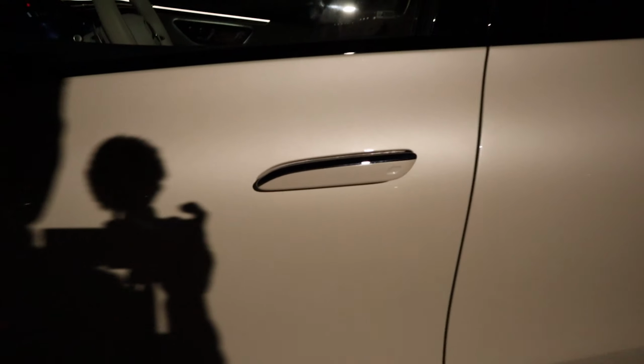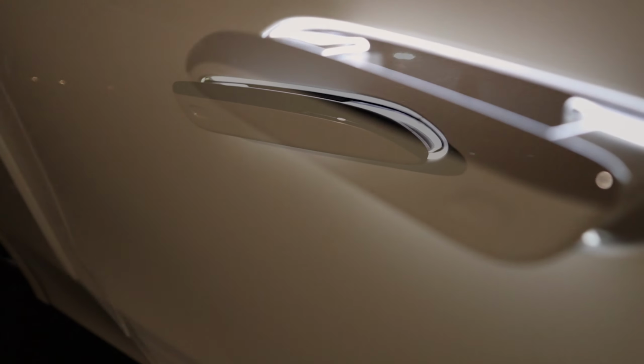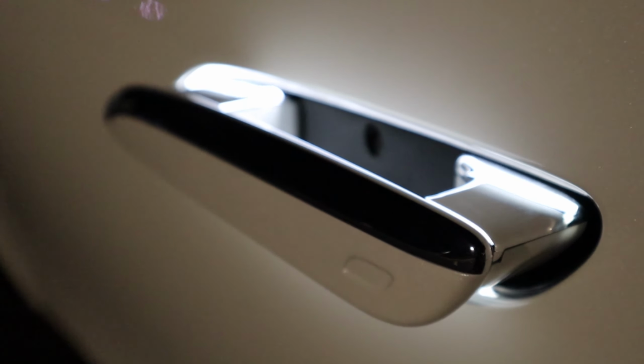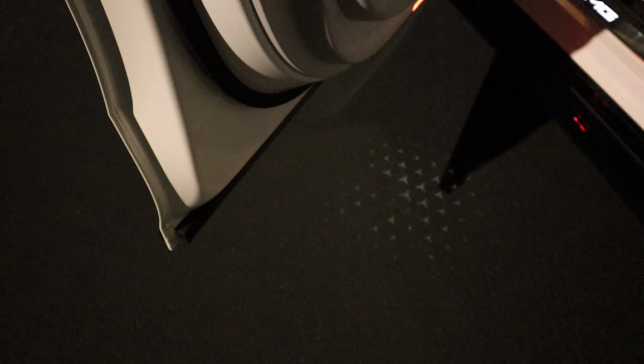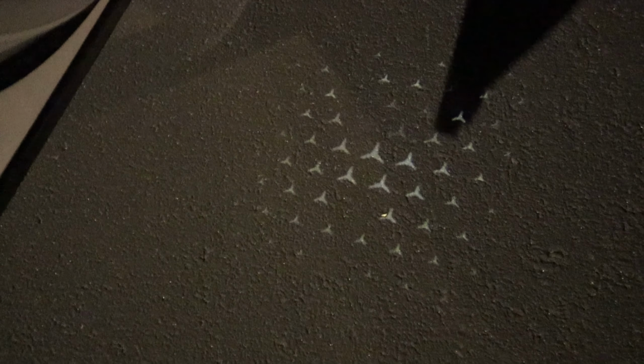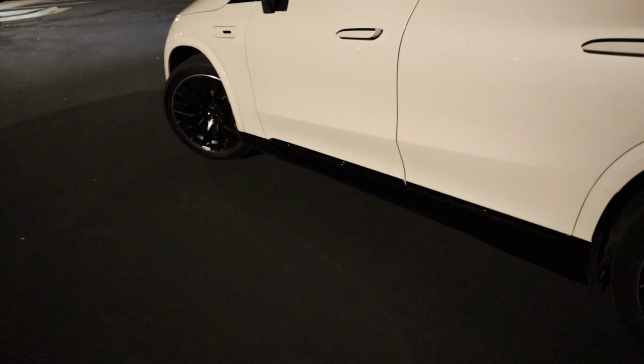And then coming over to the side, you do have LED lights within the door handle itself. As you unlock the vehicle, you'll notice that these handles will pop out and they'll also light up around the door handle itself. And on the ground, of course, you have different effects. When you open the door, it's one effect. When you close the door, there's a different effect where it will illuminate a Mercedes logo onto the ground.